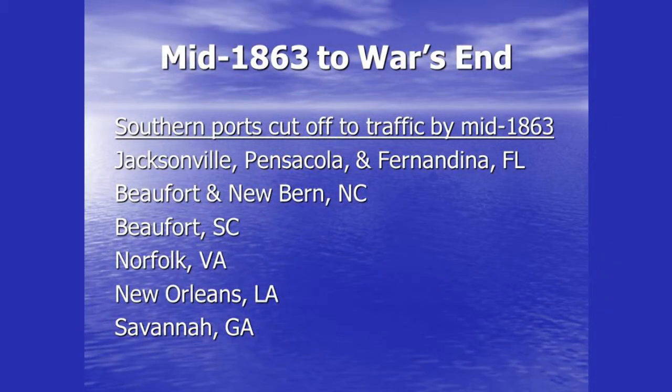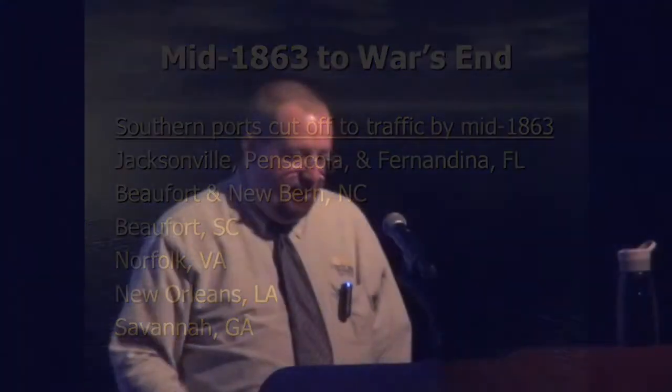Now, from mid-1863 to the end of the war, all these stations are cut off. By the middle of 1863, the only blockade running ports left open are Mobile, Charleston, and Wilmington. But Charleston was so effectually blockaded that it was very, very difficult to try to run into Charleston, probably much more effectually than Wilmington.